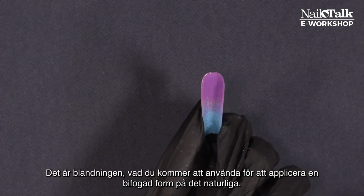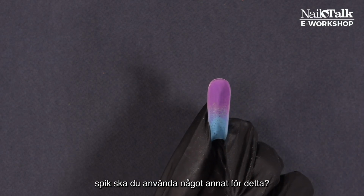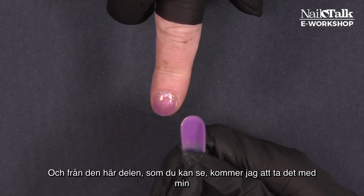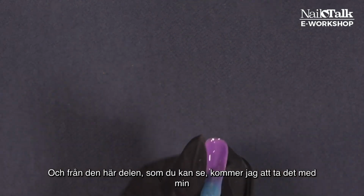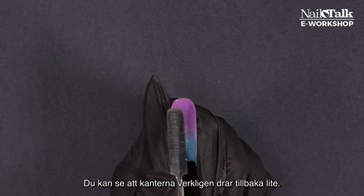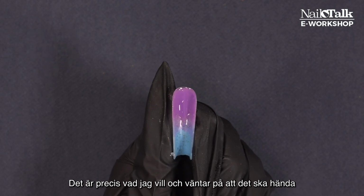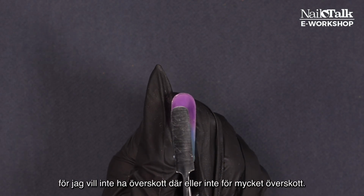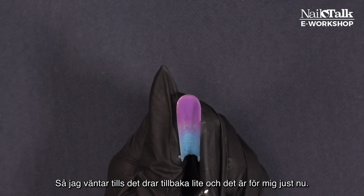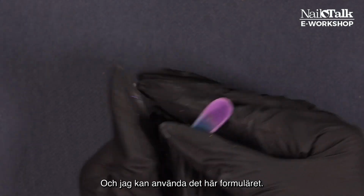And is the mixture what you will use to apply and attach the shape to the natural nail, or are you going to use something else for this? No, this will be the attachment. Ah, the glue. The glue. As it were. Yeah. And from this part, as you can see, I will take it with my spatula. You can see the edges are really pulling back a little bit. Yeah. That's exactly what I want. I'm waiting for that to happen because I don't want excess there, or not too much excess. Of course, there's always a little bit, but not too much. So I'm waiting till it pulls back a little bit. And that's for me the moment, and I can apply this form.